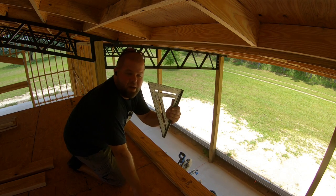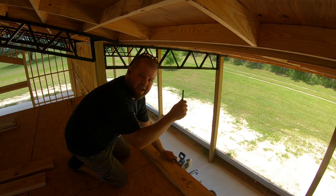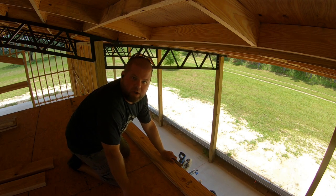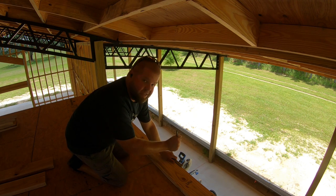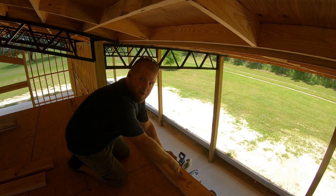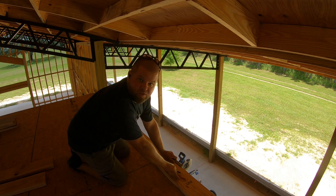Doing right here is taking my long square, flipping it over the edge now that my base plate's down, and I can see the studs where they're at. Now I don't have to pull a tape measure, I don't have to mark 16 inch on center studs, because this goes almost to them. I put a mark right on here, transferred between my bottom and top plate. It makes measurements really quick because, well, I don't have to do it.